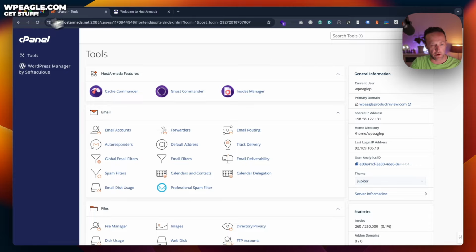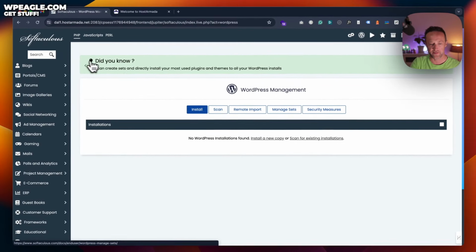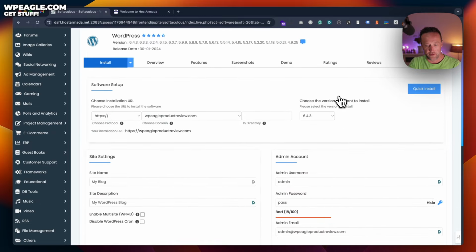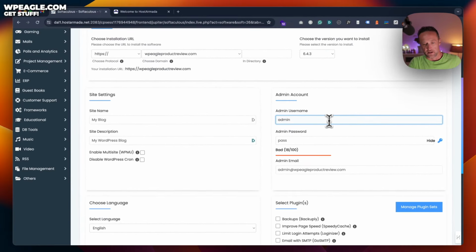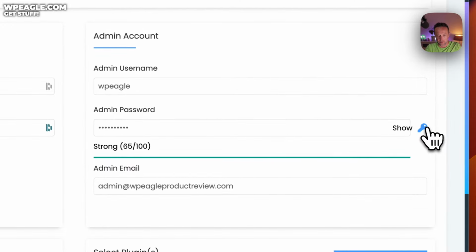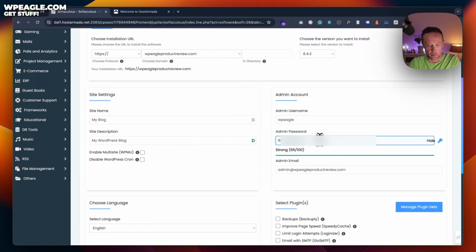So in here, we're going to go over to WordPress Manager by Softaculous, I think that's how you say it. We're going to click Install. Then from here, there isn't too much that we need to change apart from this admin username and password. Change the username to something that you'll remember. So for the username, I'll go for WP Eagle. The password, well, we can just generate one. Actually, I'm going to show it because I need it. I'll blur it out in the video. I'm going to copy that to my clipboard because I will need that in a second.